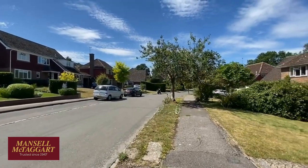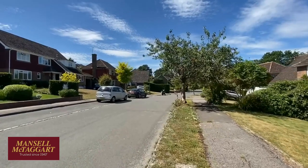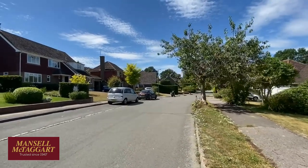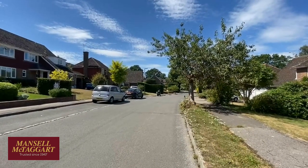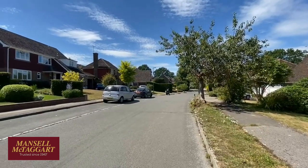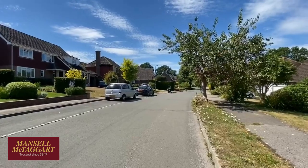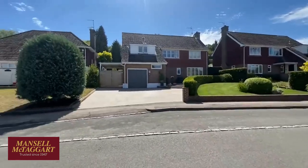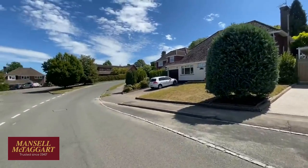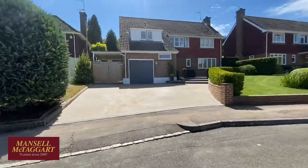There has been a development at the end of the cul-de-sac, which is just finishing. And the good news about that is that it is complete. But there's actually a footpath just through from there, which makes your walk to Hayward Heath station a lot quicker. But also that footpath joins up with Hayward Heath golf course, and you can walk all the way up to Ardingly Reservoir, which is absolutely a stunning walk there.